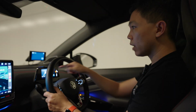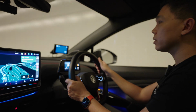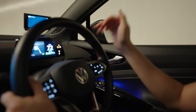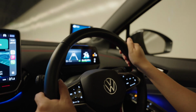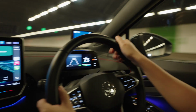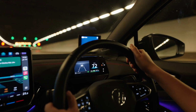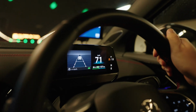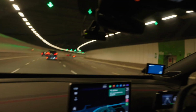Now in the driver's instrument panel, it will show you the vehicle ahead of you to let you know what's a good safe follow distance, especially when you turn on the cruise control. It also shows you your speedometer, the state of charge, and your remaining range. So you can see right now at 84% state of charge, you've got 527 km listed. At the real world range, easily, I'll say at least 480 kilometers.